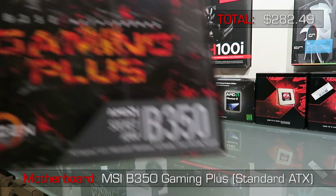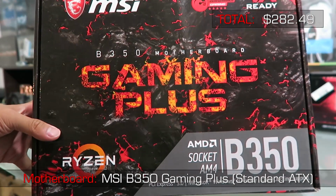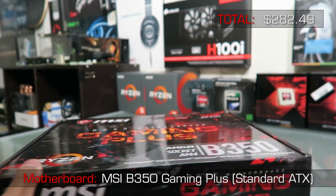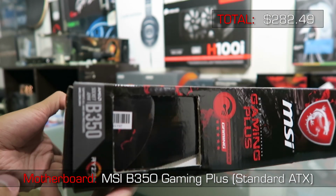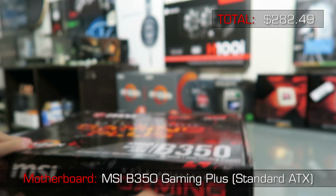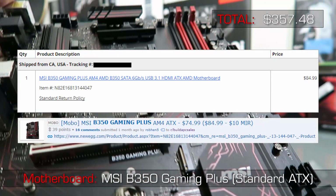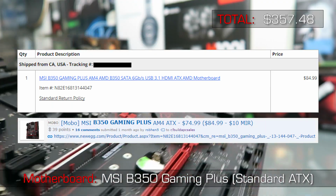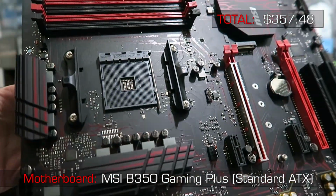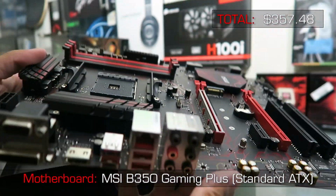For the motherboard, I went with the MSI B350 Gaming Plus from Newegg. This is a mid-range B350 board, but it will be capable of moderate overclocking and is typically priced at $100, but the sale brought it down to $84.99, followed by a $10 mail-in rebate bringing it down to $74.99. Given the price range that we're looking at and the intended use of the system, it didn't make sense to spend more on a higher tier board. That will usually entail spending more in other areas to make full use of it.